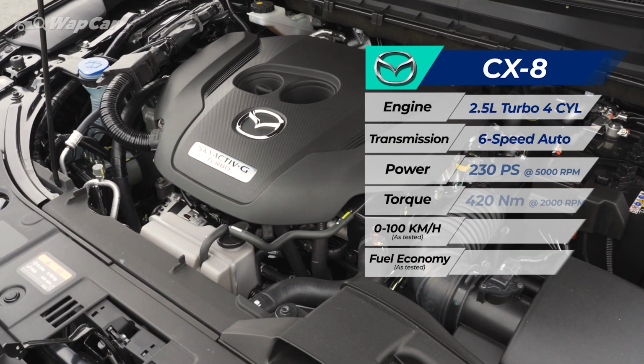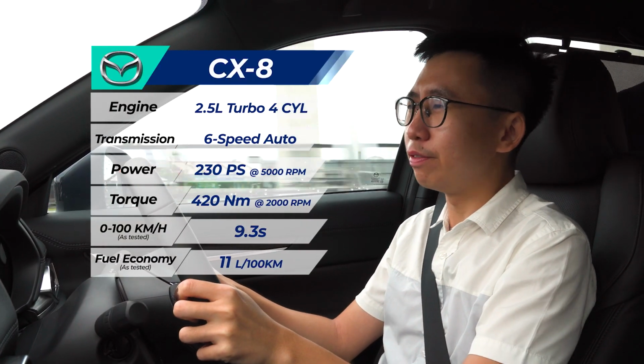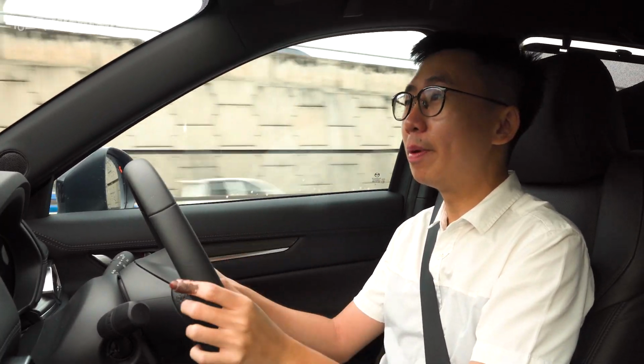This 2.5 turbo petrol is the engine that I've been lusting to come into the CX-8. Yes, the 2.5 NA is quite sufficient in town, but it lacks that absolute grunt when you really want to go. And some of you may not be too comfortable with a diesel engine, so this 2.5 turbo petrol just hits the sweet spot. And this engine is a very underrated engine.